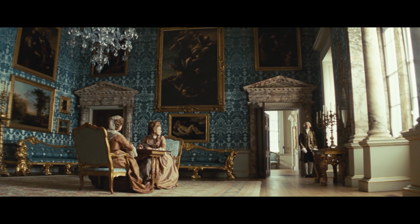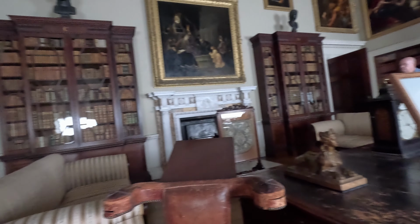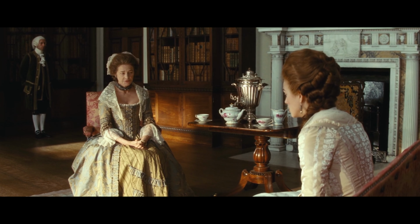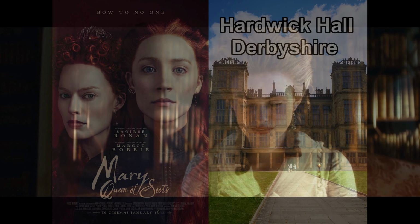One of the other more prominent rooms is the library, which features in several key scenes throughout the film. The furniture may be different from where it is when you visit nowadays, but it is clearly identifiable as the same room. The markings on the fireplace, the bookcases and the windows are all dead giveaways.